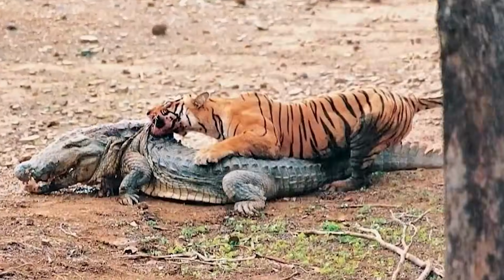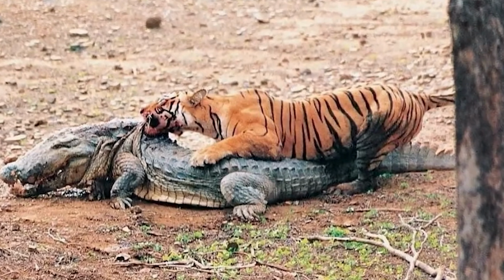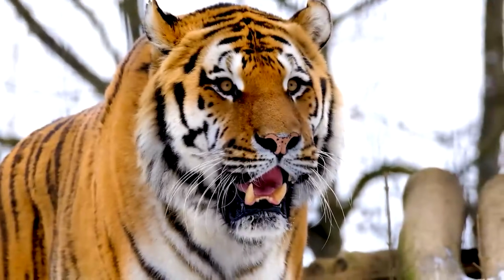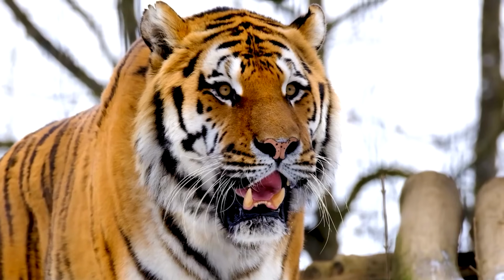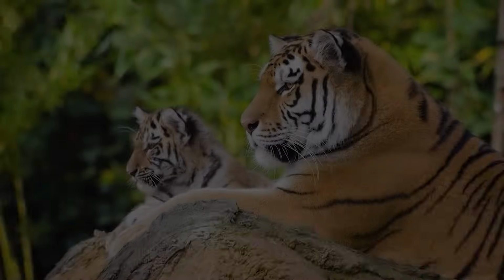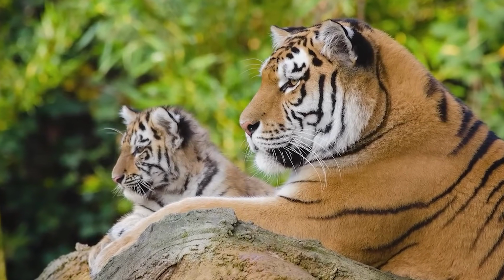Although tigers are extremely efficient hunters, they don't always make the kill as you would expect them to. When they can sneak up on the prey, they only have a few seconds to pounce and kill them by biting them in the neck area. Tigers are solitary. The only long-term relationship is between a mother and her offspring.